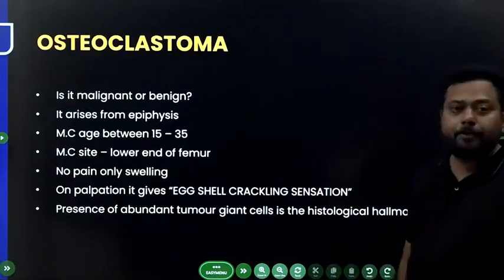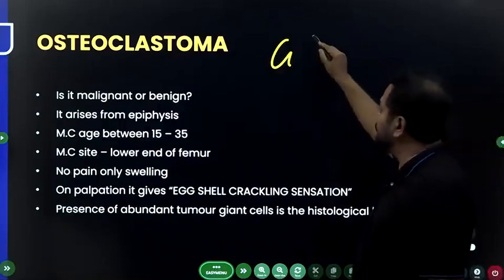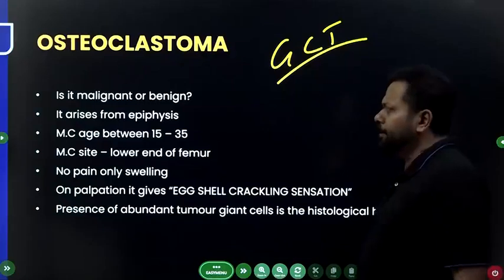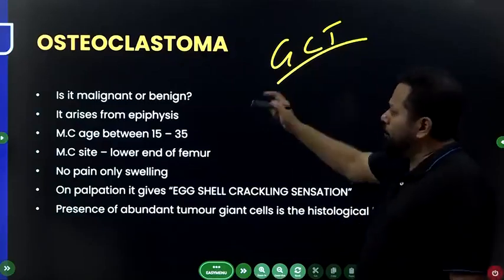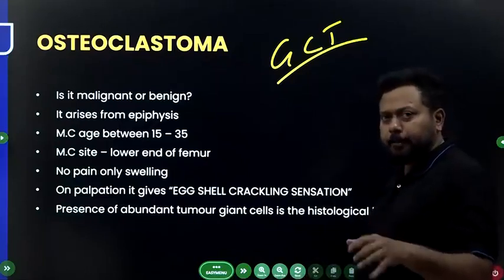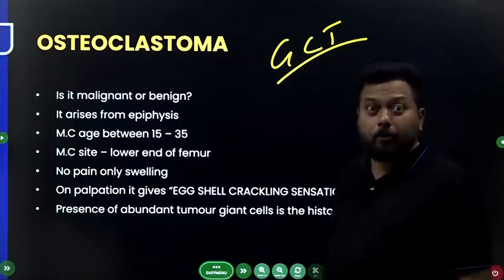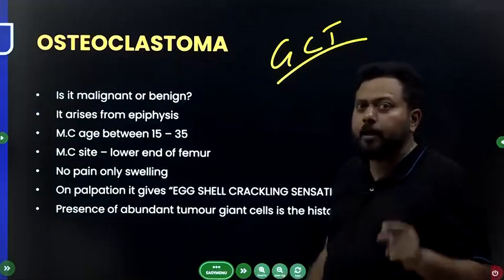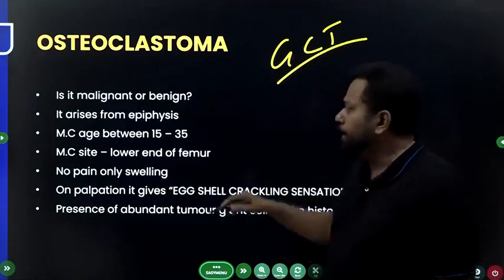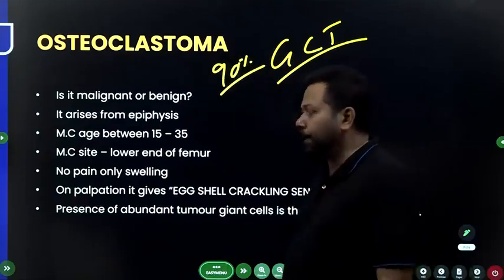Then we'll move on to the next important tumor. Osteoclastoma. This is otherwise called giant cell tumor, GCT. Is it malignant or benign? This is a question. Most of the time it is benign, but it has malignant potential. Locally, it behaves malignantly. It causes erosion, and secondaries have been reported in osteoclastoma. So it is both benign and malignant. 90% behave in a benign fashion. 10% can behave like a malignant tumor.